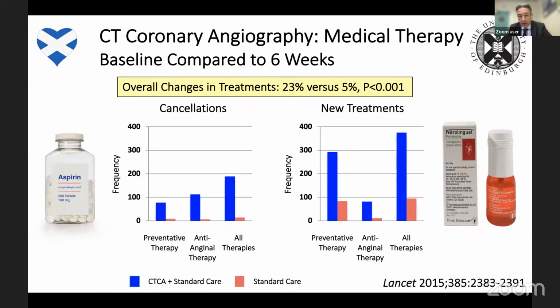So did that make a difference to the patients and how they were managed and treated? Well, it did. Sort of in line with what I've just told you. Preventative therapies were stopped in some people, but many more were started. And that's consistent with the fact that the frequency of the diagnosis of coronary disease went up in the CT arm. Whereas the reverse was true with anti-anginal therapy. Yes, some were started, but many more were cancelled because it was a slightly lower frequency.